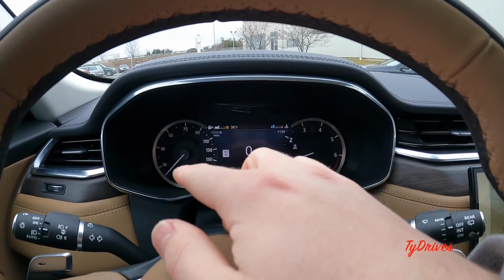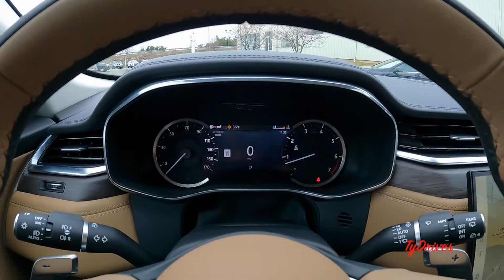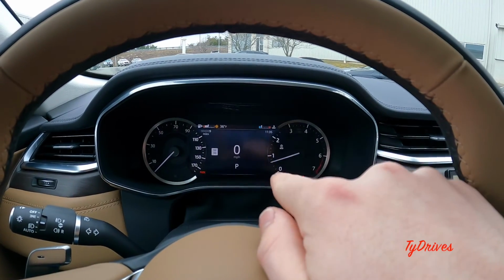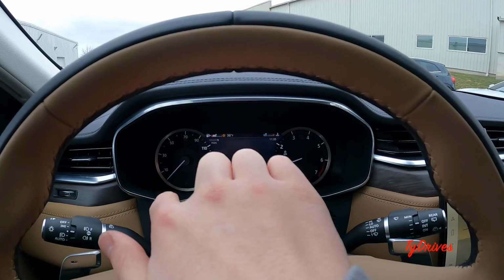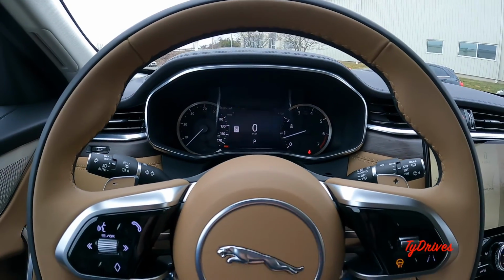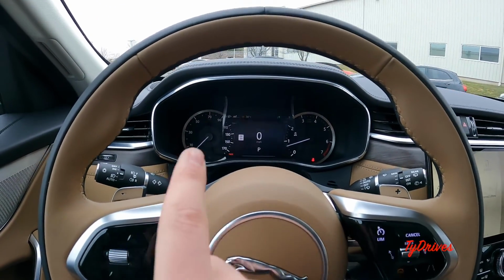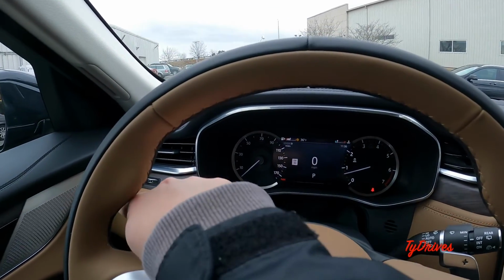So a good portion of the speedometer, or I should say gauge housing, is an LCD screen. You see this box right here is all LCD, and the rest is like an analog speedometer and rev counter as well. Mainly we'll be using these buttons as well as the scroll wheel to configure that screen up there, in addition to the button at the end of the stalk.